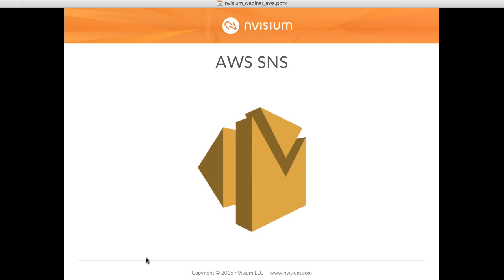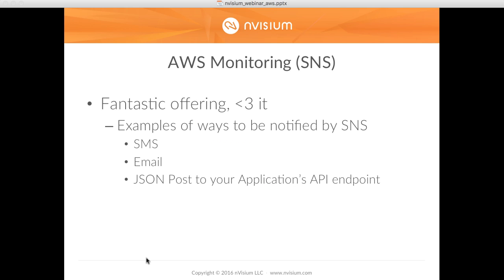So, Simple Notification Service. I love it. It's fantastic, and it's really great because as a developer, if you've ever had to build a messaging service, you know the pain that comes with that, and SNS just does that for you very seamlessly. Here are a few examples of the ways that I get notified. They have a JSON post that they can send to your application's API. To be specific, you can do this over SSL for secure communication.